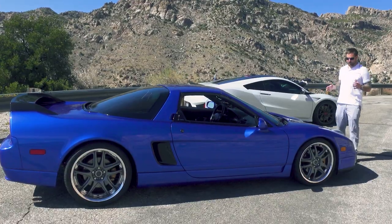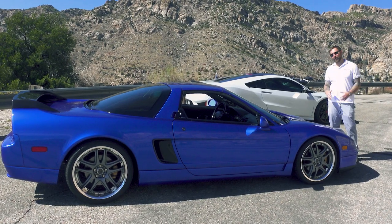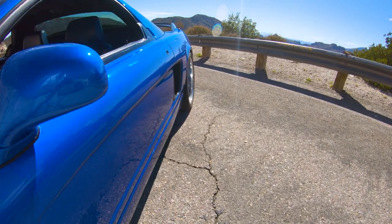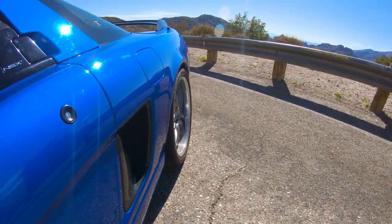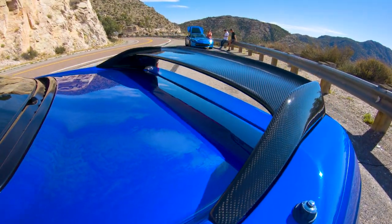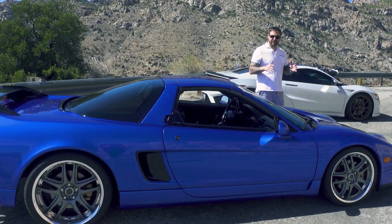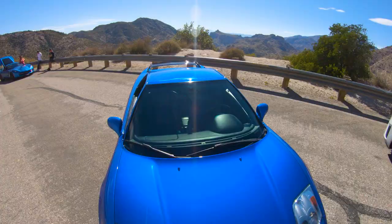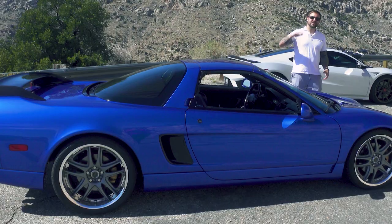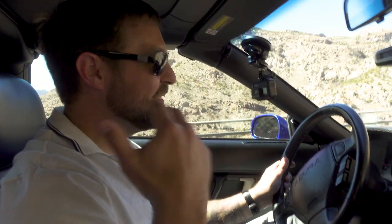I finally get my hands on this beautiful Long Beach Blue Pearl. And this particular one, according to its serial numbers, was one of the first ones in this color. So that makes this car even more rare. When you look at this car and its successor, the newer NSX, there are some styling cues, sure, but this car is timeless. It's not gonna age. In 20 years, it's still gonna look amazing. We are in a 2002 Honda Acura NSX, and oh boy.